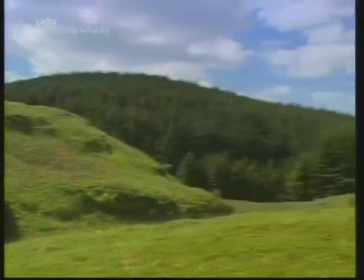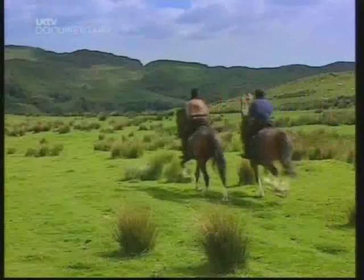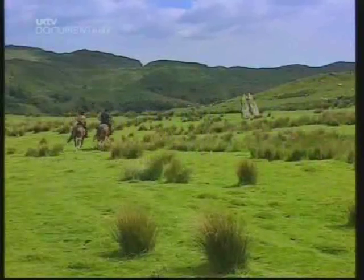A new day, and the chance to become even better acquainted with my four-legged friend. By 9 o'clock the next morning, we were in Kilmartin Glen, also known as the Valley of the Kings, the site of some of the most important relics of ancient Scotland.